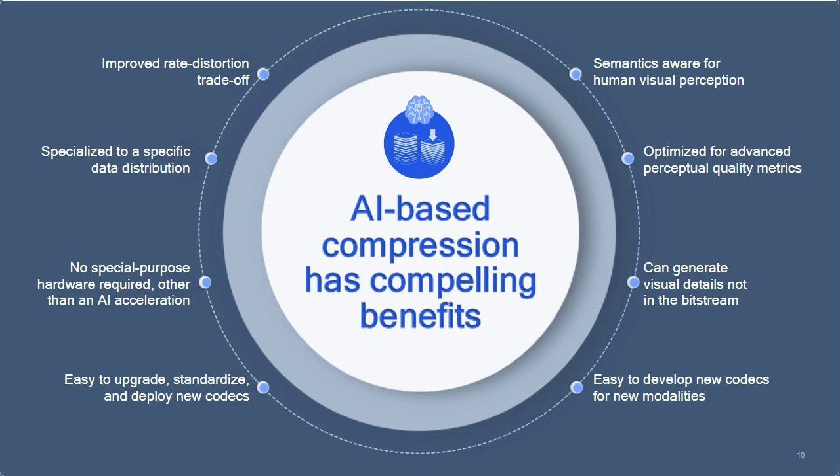Now, a further benefit is that whereas classical codecs typically require hardware acceleration, this is a bit different for the AI-based compression methods. Although a neural network needs to run on special purpose hardware, it doesn't have to be special purpose for neural compression. So currently in Qualcomm hardware, there are already subsystems that can process neural networks very efficiently, and that's really all we need to run an AI-based compression system.